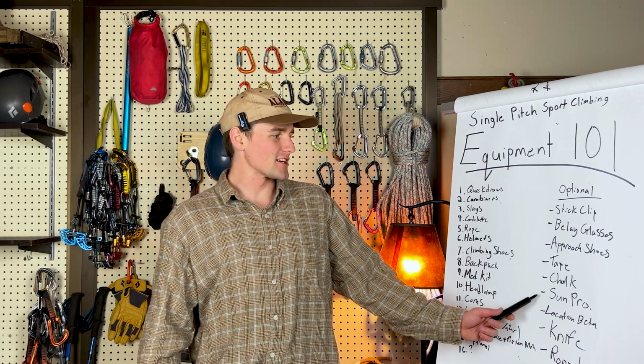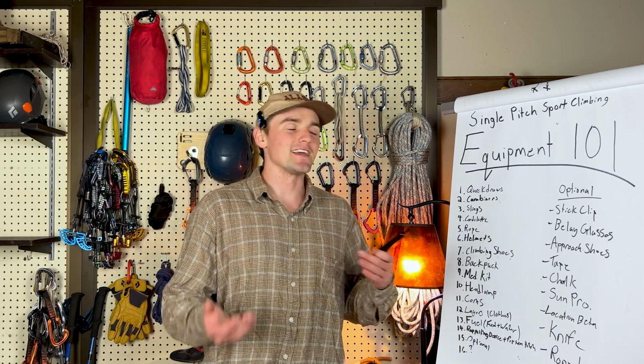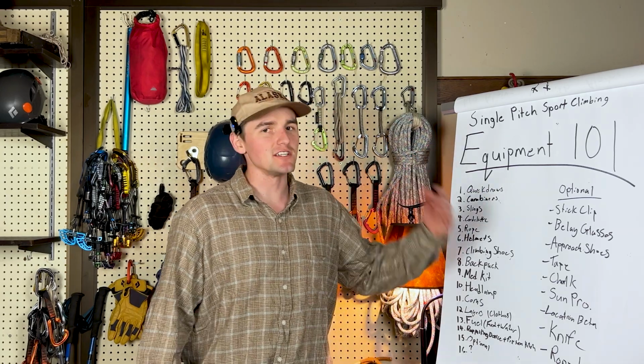Other than the sun protection and chalk, I don't think I brought any of this when I first started climbing. You start out with what you need and you slowly get into situations where you need other things that you don't have, and then you purchase them. This is everything. This is the quick basic run through. I'm gonna go into each one of these in depth.